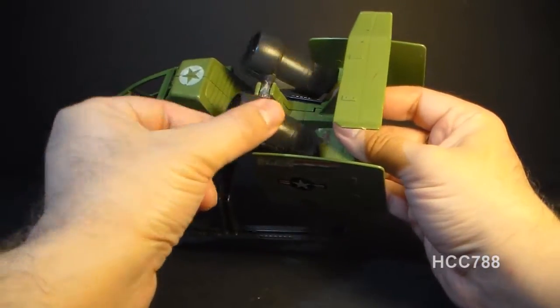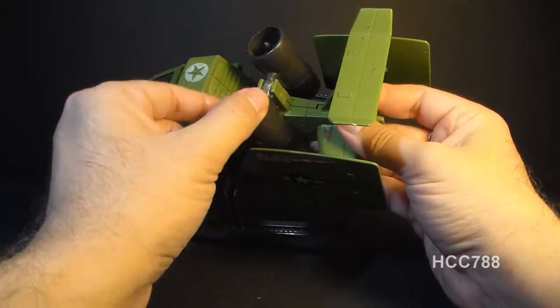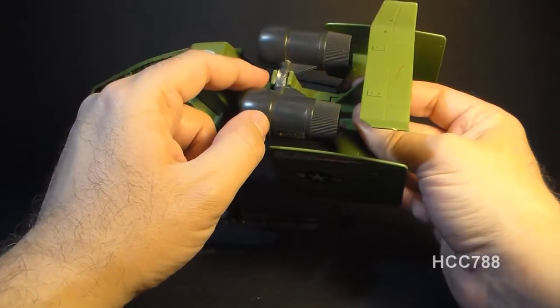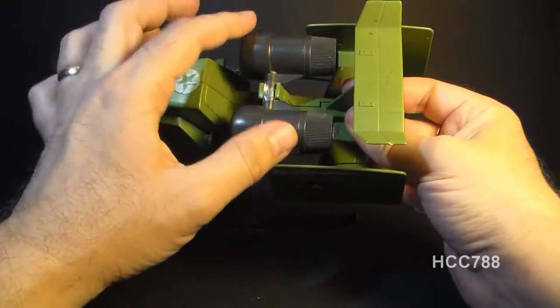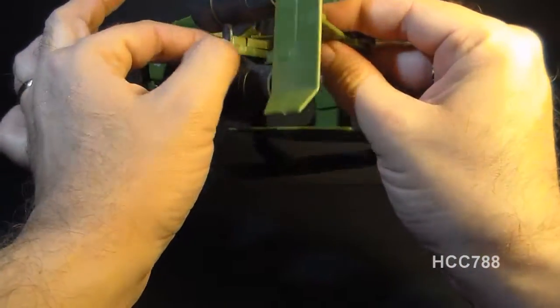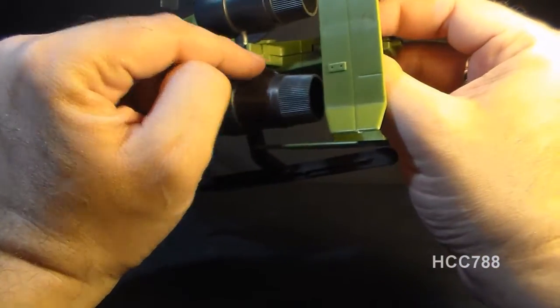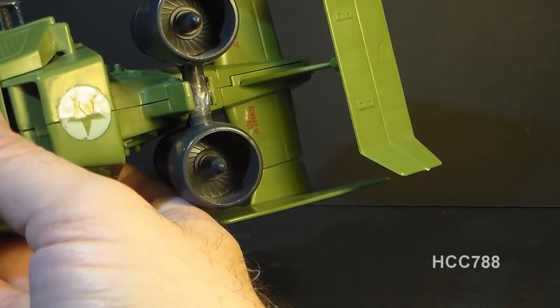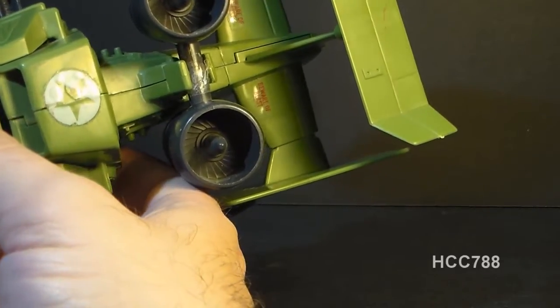It doesn't look very good, and I probably could fix that and make it look a little bit better, but I don't want to because this clip is actually kind of thick, and as I take the engines out, it puts a lot of strain on this clip, and it's got some white plastic stress in there. I'm worried that I'm going to break the clip. There's some nice detail on the inside of the engine there and the intake.